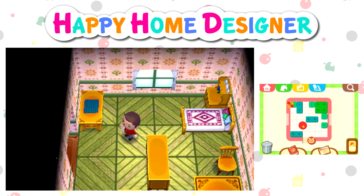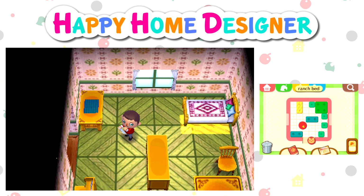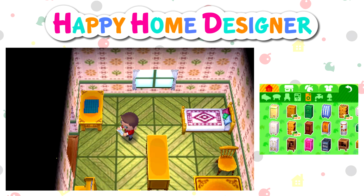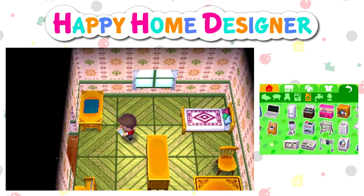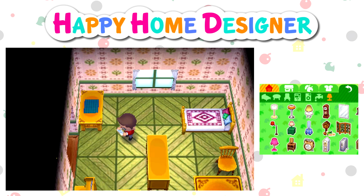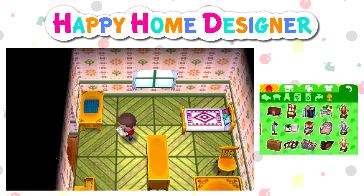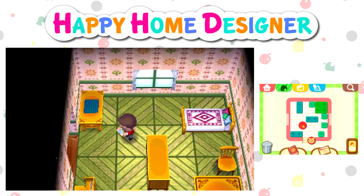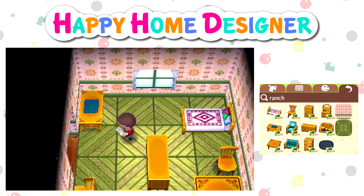Okay, so let's not put... Oops. Let's not put that there. Let's see what other items we have. There's like the decorations, I think, is this one. No, that's electronics. I get so confused. What do we have in terms of lights? Any ranch stuff here? New? Nope. Okay, well, let's just go back to the search icon where we can see all the new things.